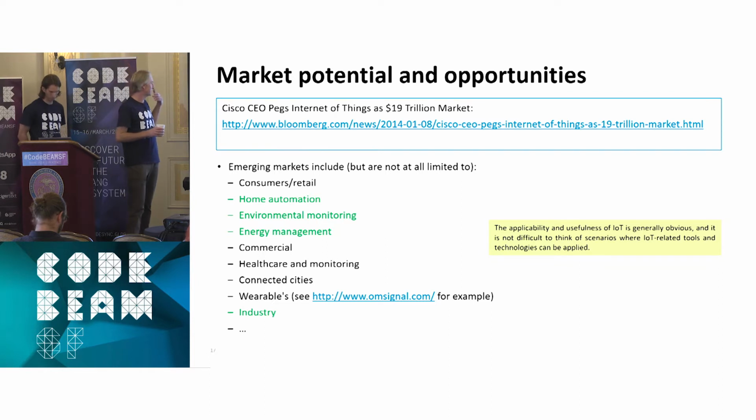So what are the sorts of markets? Where would you go to try and develop a solution to actually get a slice of that $19 trillion pie? These are the sort of emerging markets that we're looking at for Internet of Things type solutions. The ones I've highlighted in green, if I remember correctly, are because they relate to what David will talk about later.